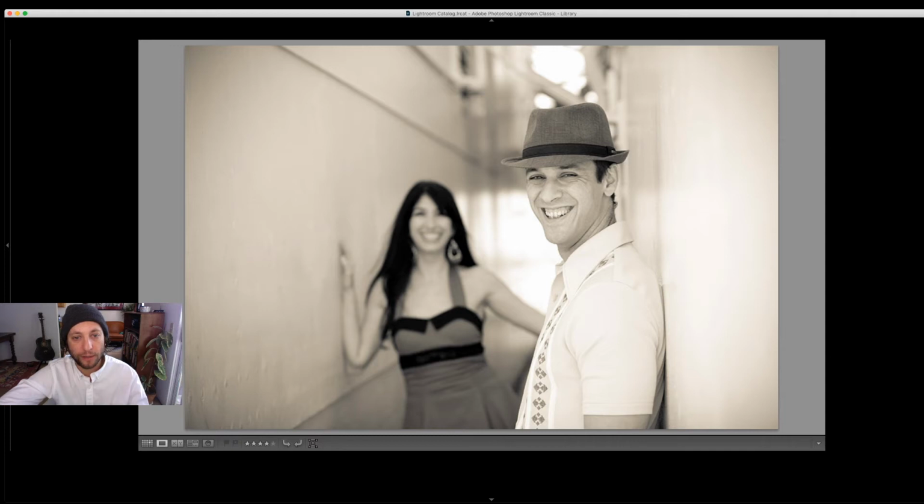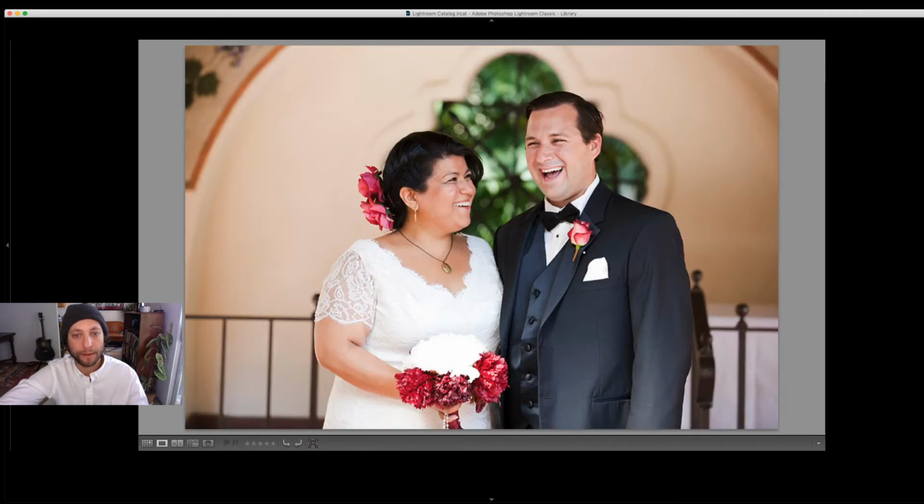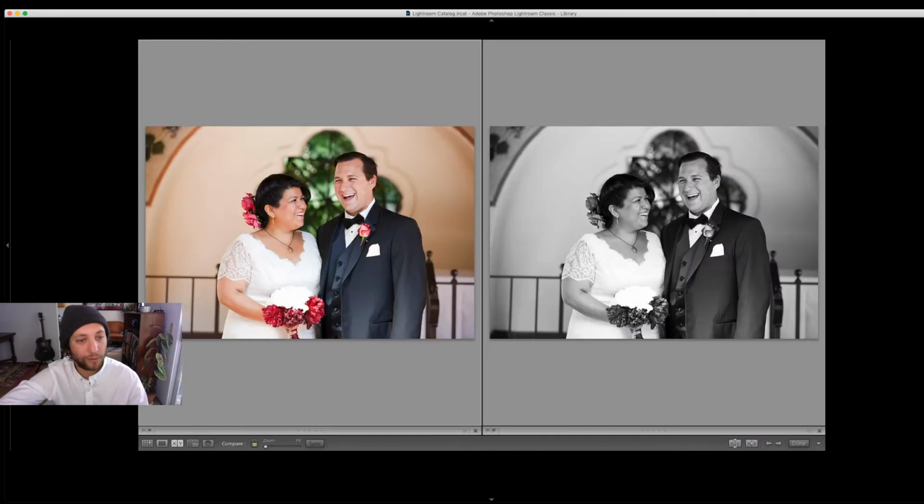These were shot at the Queen Mary. I think my mom referred me here to this couple. So here we go. Sometimes I can see a good image in black and white and color. I love converting those big emotional moments into black and white. It's kind of less is more. It lets you really zero in on the emotion, the moment, and not have any distractions. But at the same time, the color I found to be really beautiful as well.